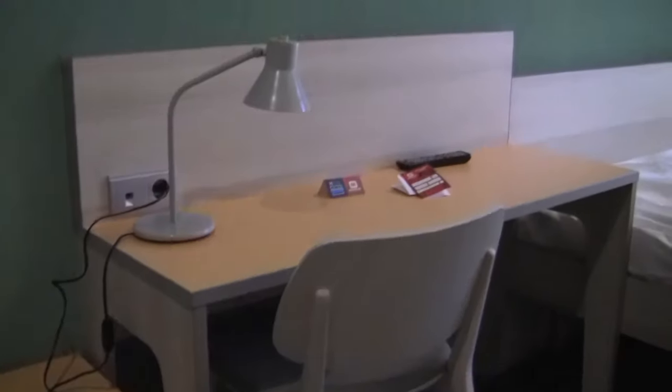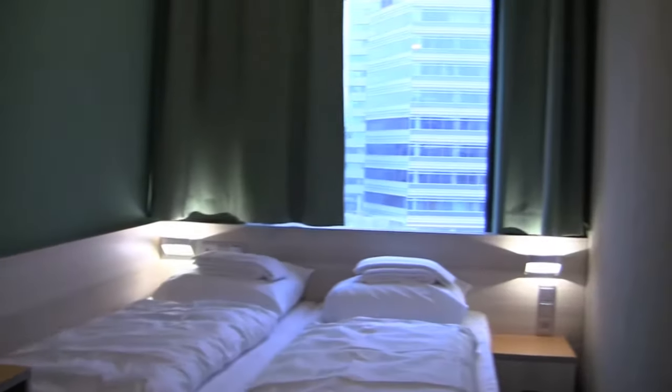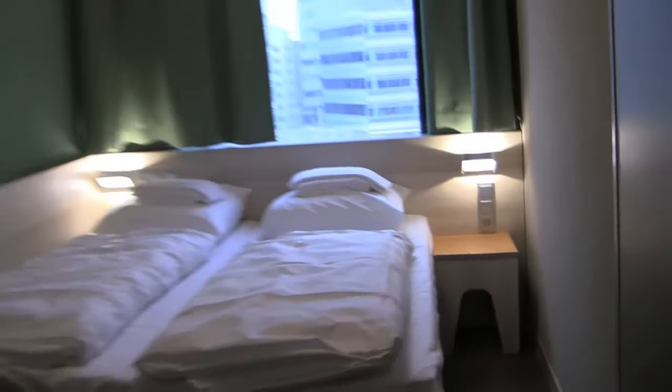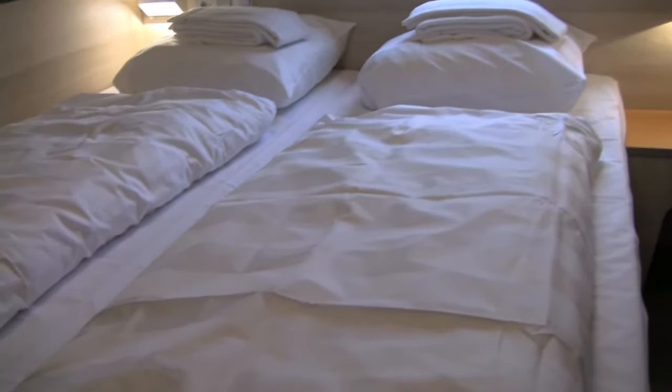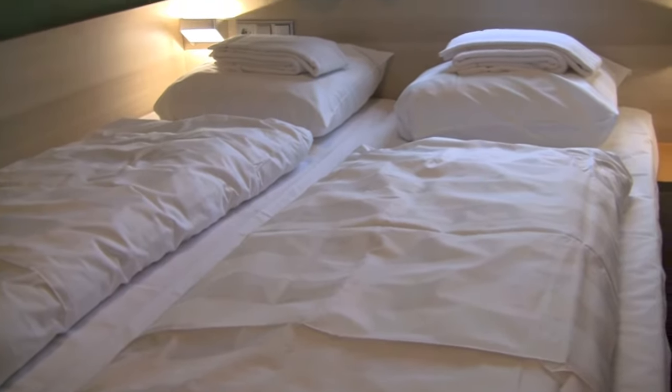Bin, desk. There's one plug socket there on the desk, and then there's one on either side of the bed at the tops of the bed. One there, one there, and then there's one behind the TV. So there are 4 plug sockets in the main bedroom if you've got things to charge. Beds, nice and cosy looking, I must say, actually. Nice fluffy pillows. Yeah, looks very good.